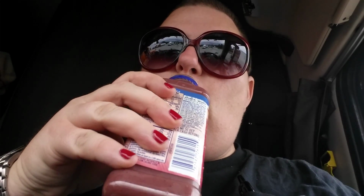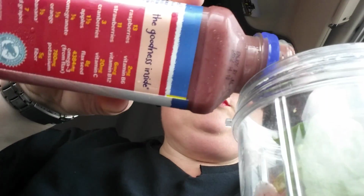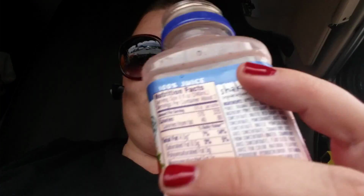Sorry, I don't like to even let that little bit linger in the lid because these are so yummy. Not very sweet, this one, so I am going to add some dates and see how thick that's going to be. So I'm probably going to add some water. We'll see how it is when I blend it up.